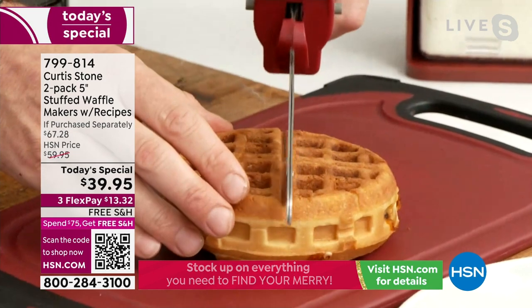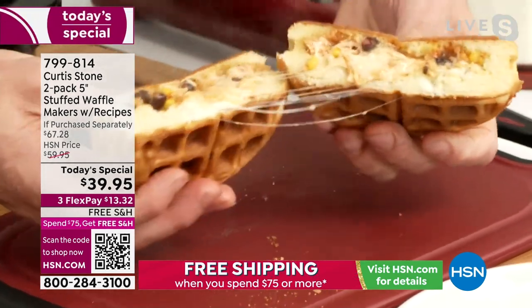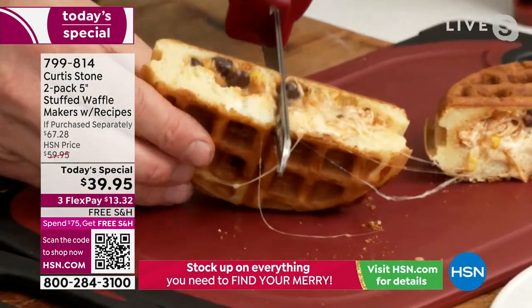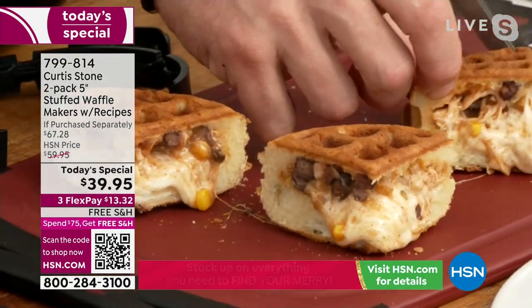Now, let me cut on into this, because we've done a little bit of cheese. We've done a little bit of Mexican leftover. Like I said, there's some beans, there's some chicken. This is sort of a leftover enchilada or fajita, if you will, and you can see how cheesy and wonderful.